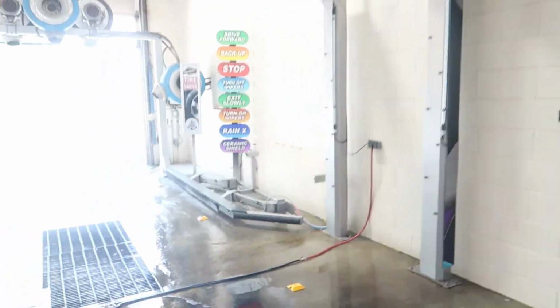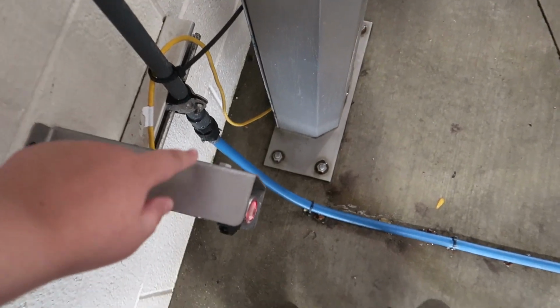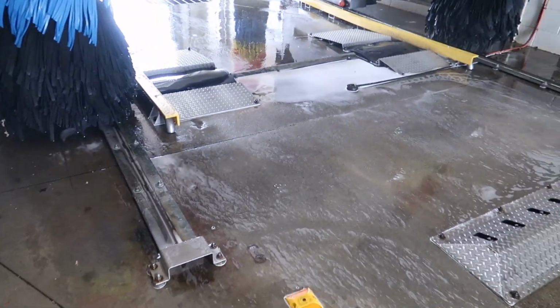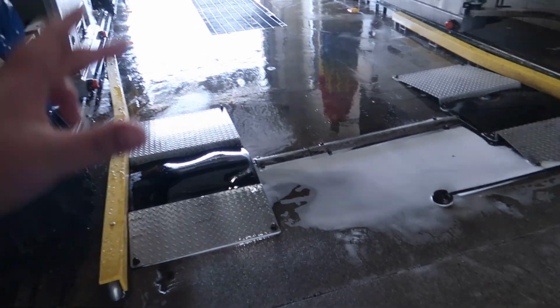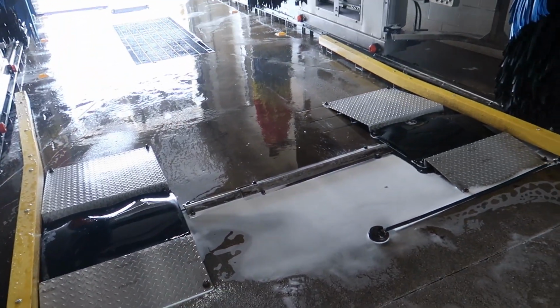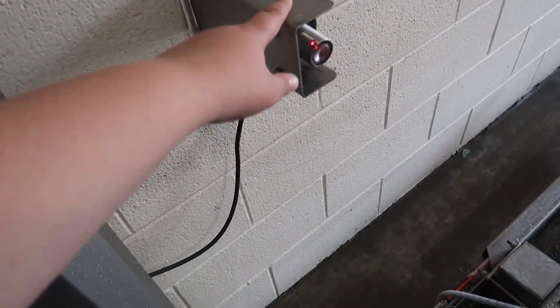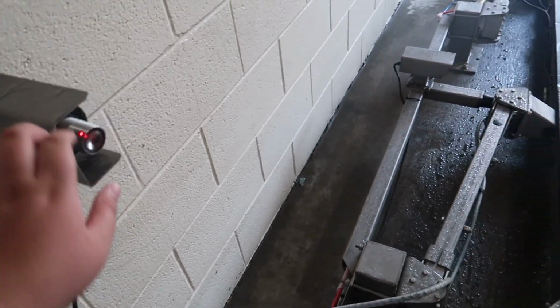Over here on this side, this air hose is to trigger the back up. So yeah, then you have the Rain-X. This is the Rain-X arch, the bug buster. This is the back up. So what this does is it senses if the car is too far forward, and it will make sure that the treadles don't activate when your car is pulling too far forward. Sorry, the attendant was looking at me. Anyway, here's the ceramic sealant arch and the spot-free rinse.